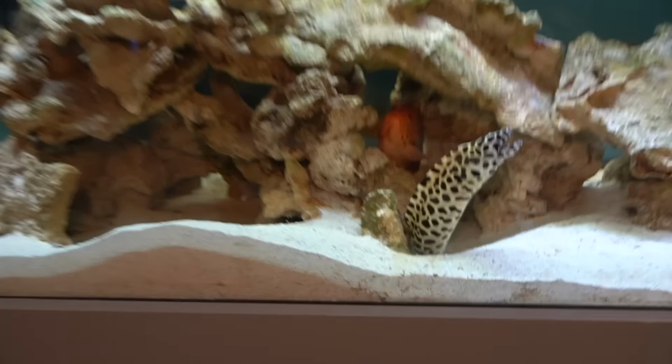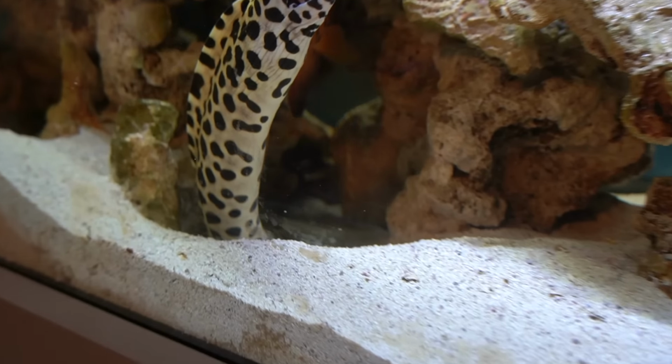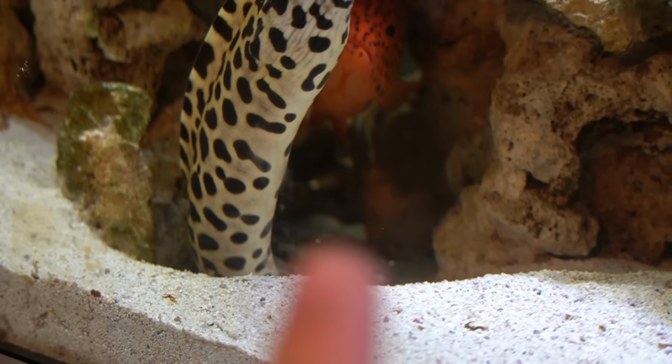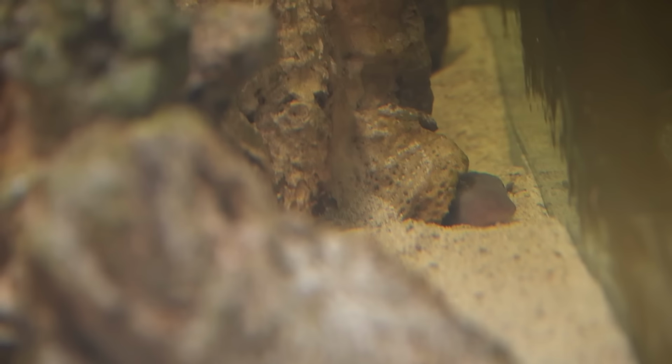So camera shy. But I'm gonna try to find the shark, guys. He always stays right in there. That's him back there, right behind the eel. I don't know if you can see him because the camera's focusing on the eel, but he's back right in there. There's his little head.